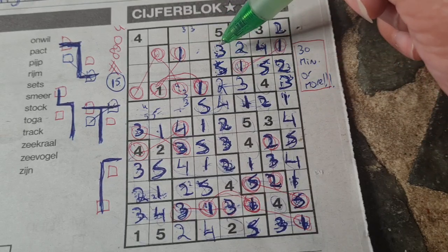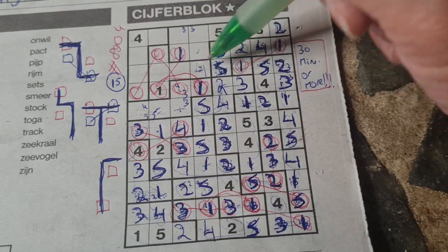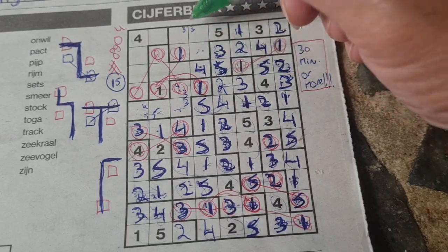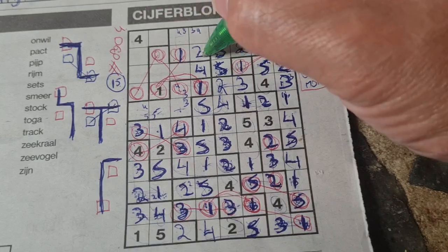Then, let me see. I think this box should be a 4, because it can be 1, can be 2, can be 3. Should be a 4, can be a 5. Yes, definitely 4. This box can be a 4. So the 4 goes together with the 3 as a pair. So 1 digit left in this area for number 2.